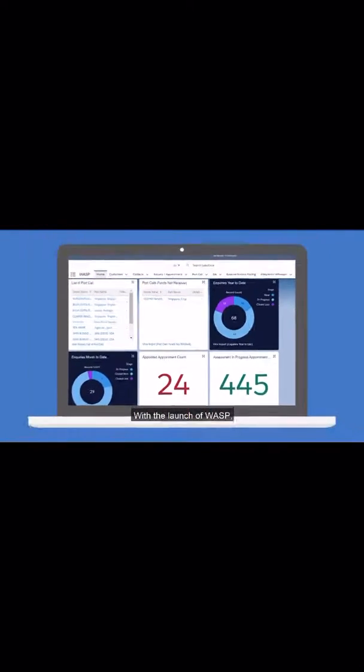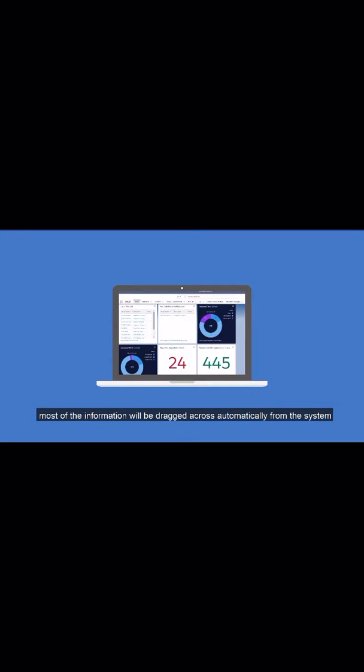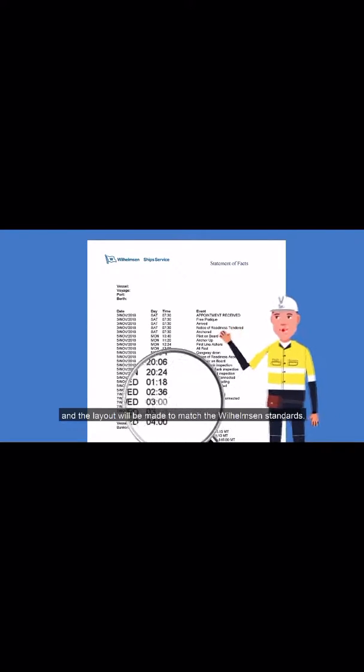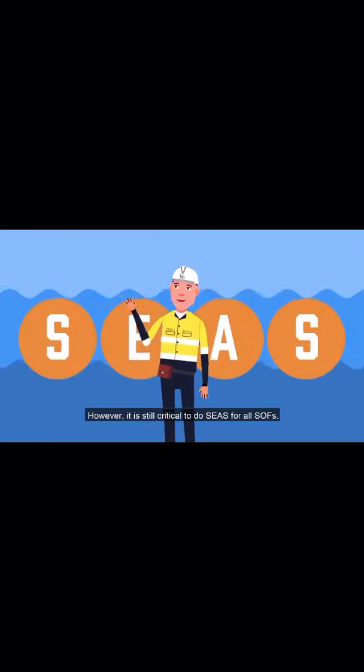With the launch of WASP, most of the information will be dragged across automatically from the system with no need for SOFs to be produced in Excel. Activities will also be automatically placed in chronological order, and the layout will be made to match the Wilhelmsen standards. However, it is still critical to do C's for all SOFs.